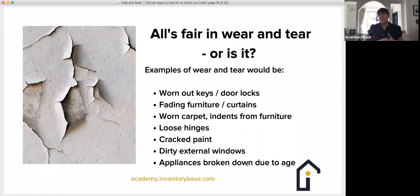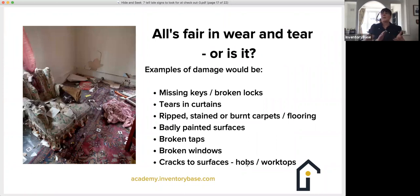And then appliances that are broken down due to age. Every item, as soon as it gets used and it goes on year on year, has more likelihood to break down and become faulty. So the tenant should then be letting the landlord know, hopefully either replacing or refurbishing it, or doing something about it. But examples of damage, now the picture is a little bit on the extreme side, but then again, we do see properties along these kind of lines.